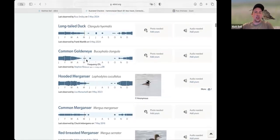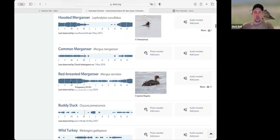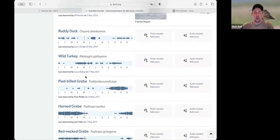Same with common goldeneye, not many around. Actually, the last one reported in May was in 2008, so pretty unlikely. But even for red-breasted merganser, you can see they're very common in the winter, occurring on approximately 50% of all checklists, but then right around now, they start to really disappear. So understanding how to read these bar charts, if you want to find something, is one of the most important things of using the feature that eBird has.